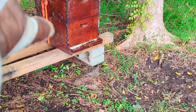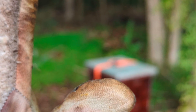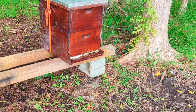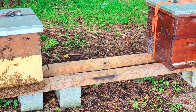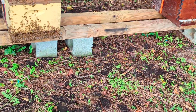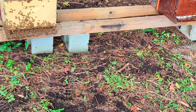The only worry I have is when the bear turned it over, if the frames kind of shifted where the bottoms touched each other but the tops stayed in place, it could crush the queen. Hopefully we can get lucky and not have to worry about that, because at this point, even if they got eggs in there to make a new queen, she's not going to mate very well because there's just no drones.